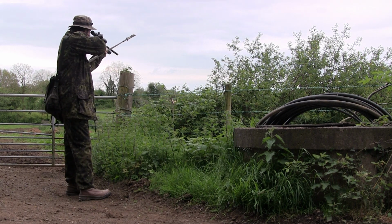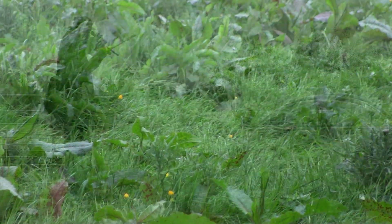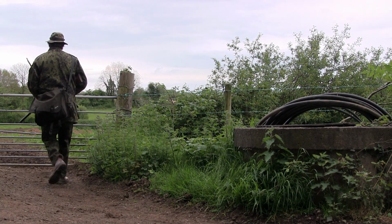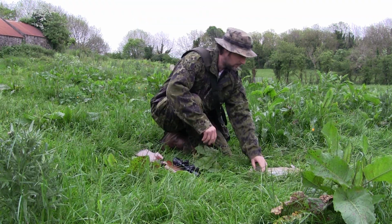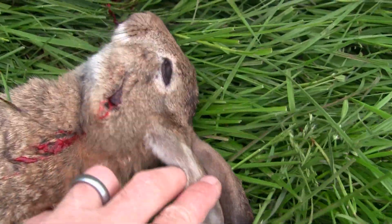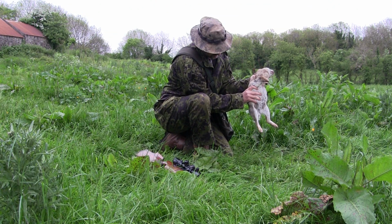So I slowly turned around, brought the rifle up, and took it with a clean headshot. This is probably the third rabbit I've shot in this field. Shot hit a little lower than I was really allowing for, but it was still a good clean kill.